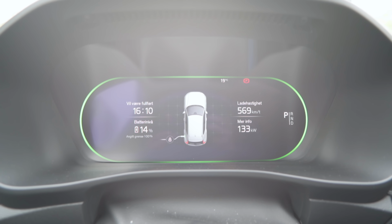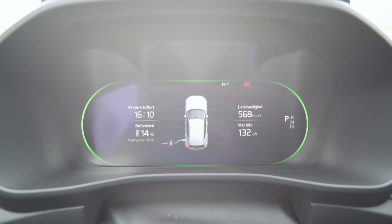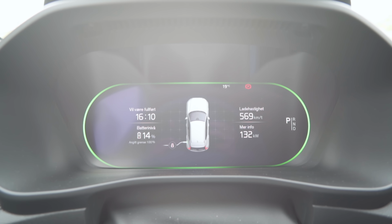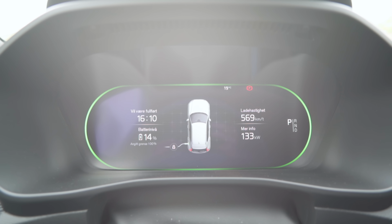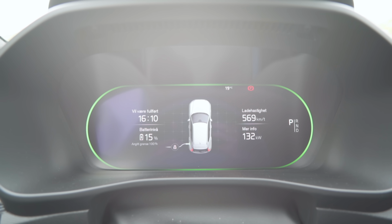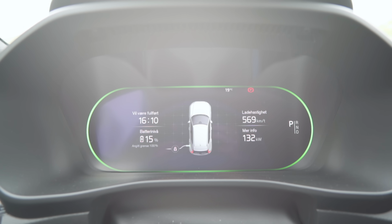I just put away the camera, guys, and took off my jacket, and then boom, 132, 133 kilowatts. Yeah, this is not too bad considering the size of the battery pack. 132, 133. I'm quite satisfied with that. That is definitely not too bad.